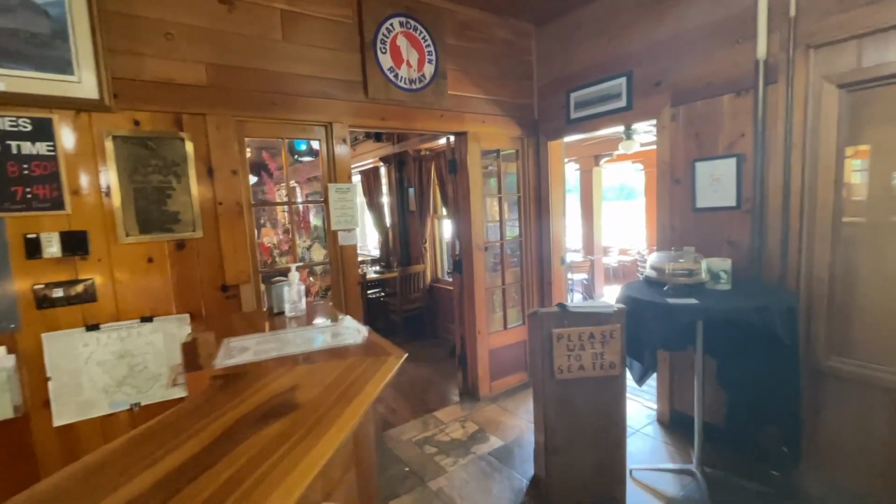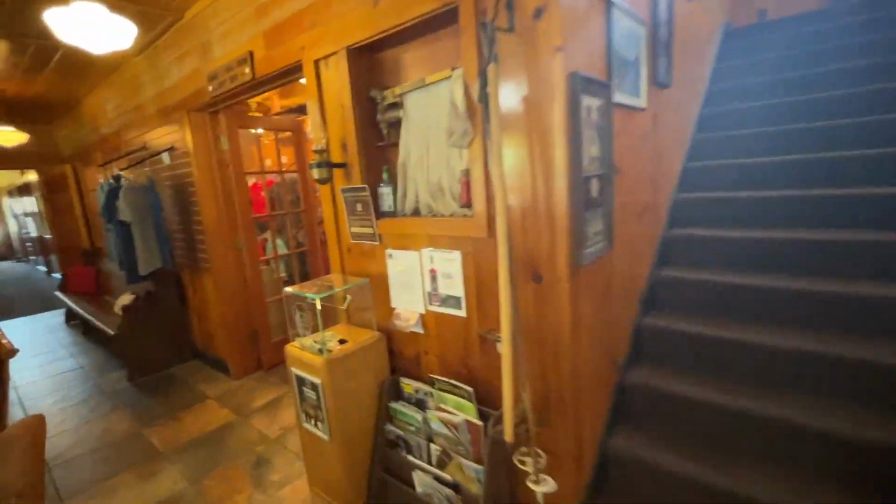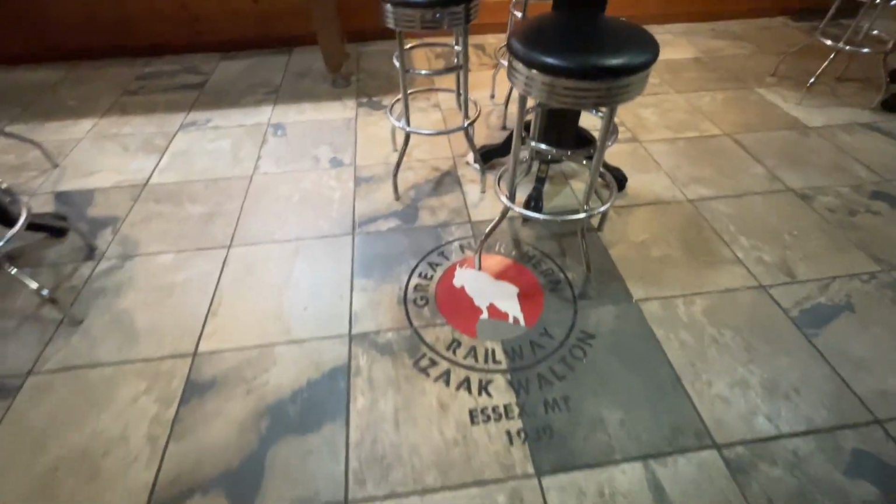As you can see, that's the front desk. There's a restaurant here, like I said, an indoor part, and then the patio seating for summertime. And there's a main lobby here on the ground floor, and then a gift shop. And then as you head downstairs, it's a big game room. There's a piano down there, and a little bar.